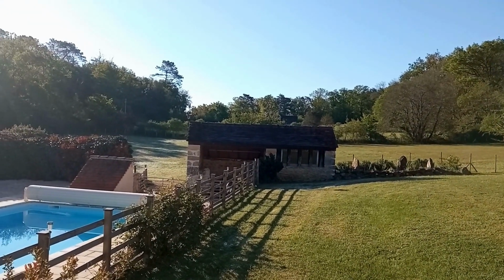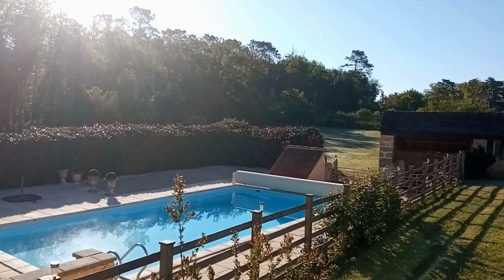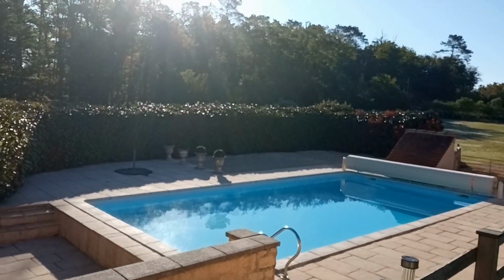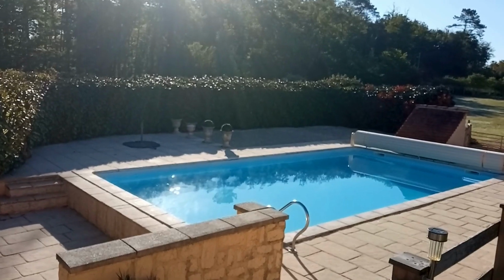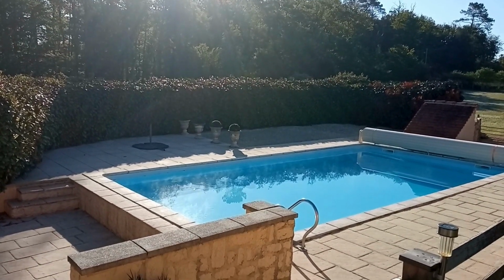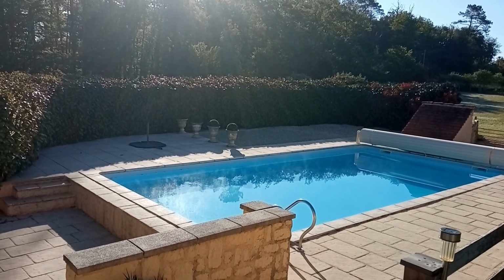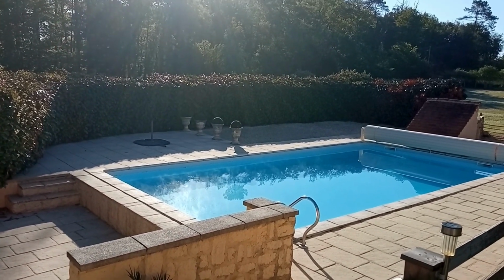Good morning everyone, and as you can see the sun is shining and the sky is blue, but I want to show you something because we had very low temperatures here. You can see the steam coming off the pool, which is an unheated pool, indicating that the temperature of the water is higher than the temperature of the air. So bear with me, I'm just going to show you something else.